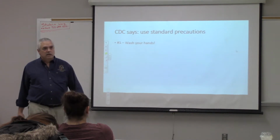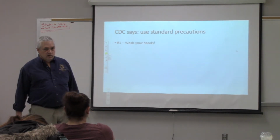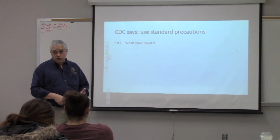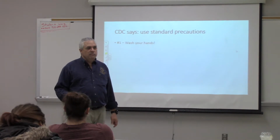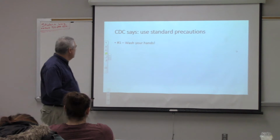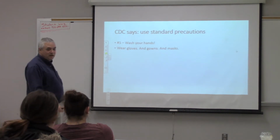CDC says, use standard precautions. Precaution number 1, wash your hands before and after every patient. Supposed to. Have you guys ever heard that old joke about technologists are the only people in the world that wash their hands before they go to the bathroom? I think there's probably other disciplines that do this. I do that.